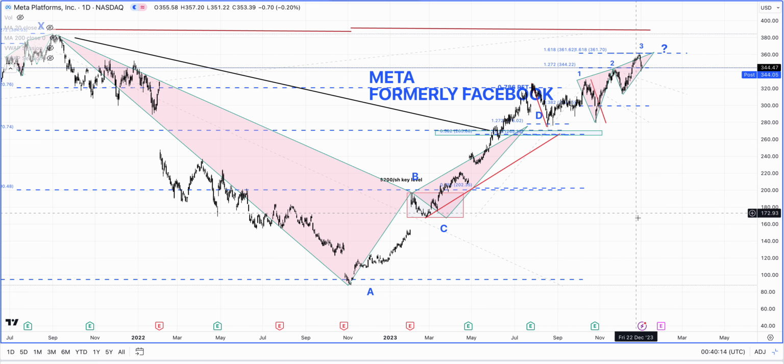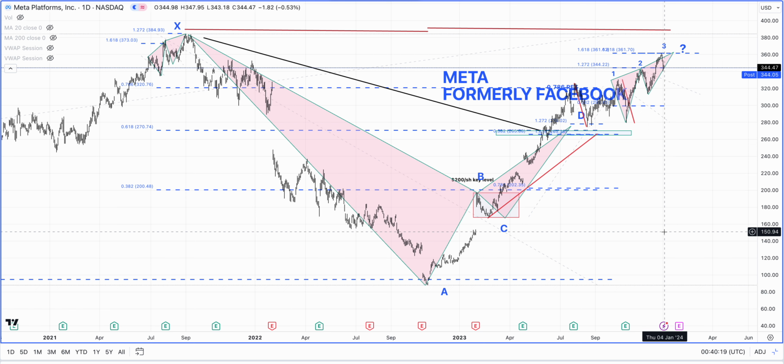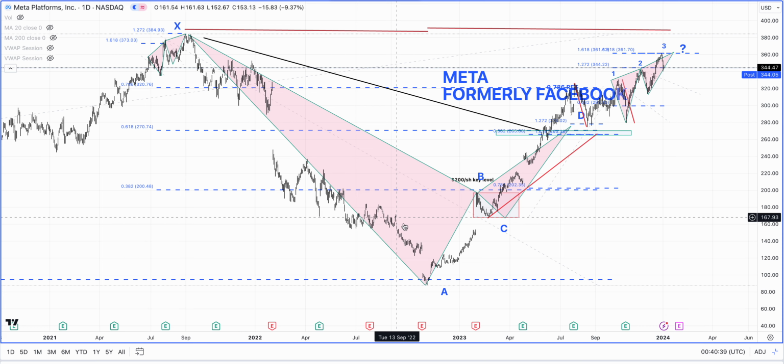Maybe you could also call it a wedge formation, or even some sort of ending diagonal, however you may want to call it. Last time this sort of price action took place around here, which was a very big top for the stock. Now, I'm not saying that this is going to be as big a top like this, or whether in fact it is a top, but the pattern seems to be working so far.